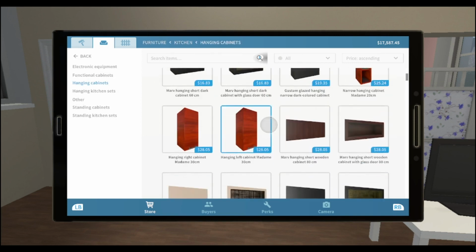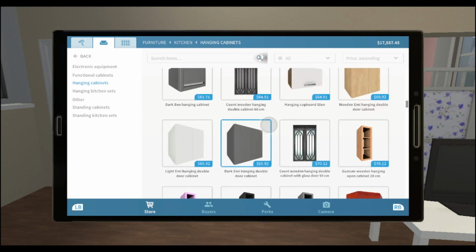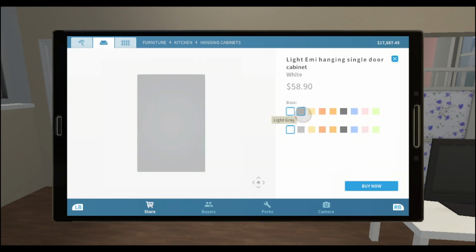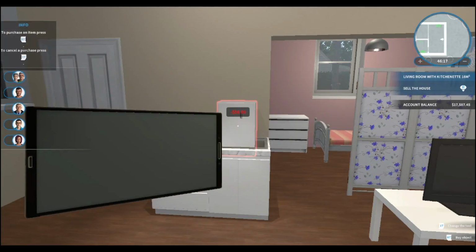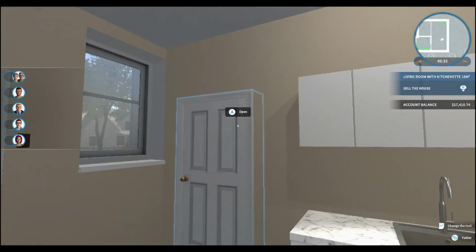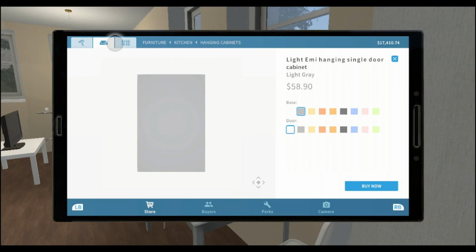I decided to put in some hanging cabinets in the kitchen. It just looked a little bit empty over there. I mean, it's not a great kitchen. All right, we don't even have a refrigerator. I considered buying a mini fridge, and I'm like, I don't really need all that. It's not really necessary. It counts as a kitchen. That's good enough for me.